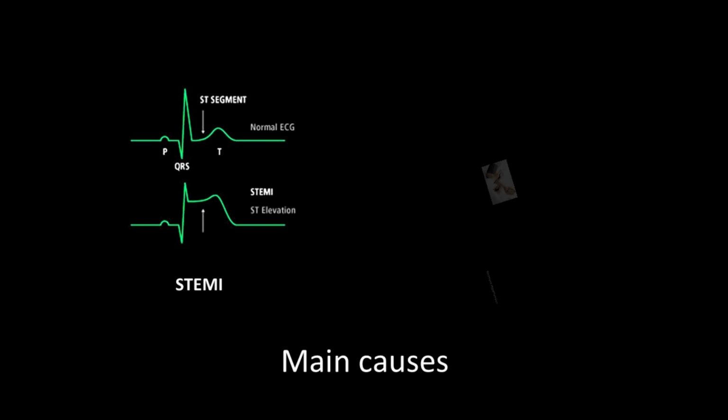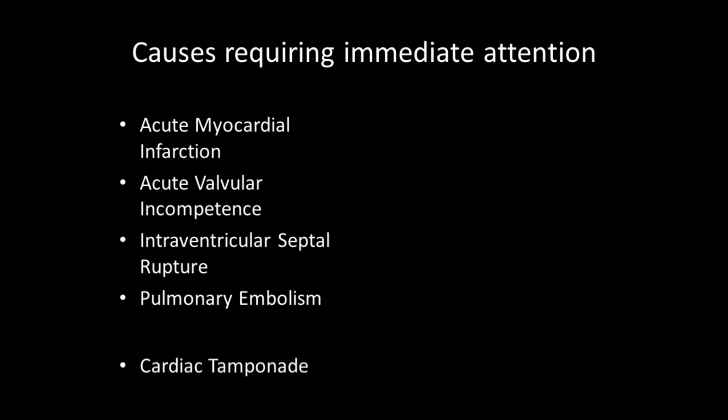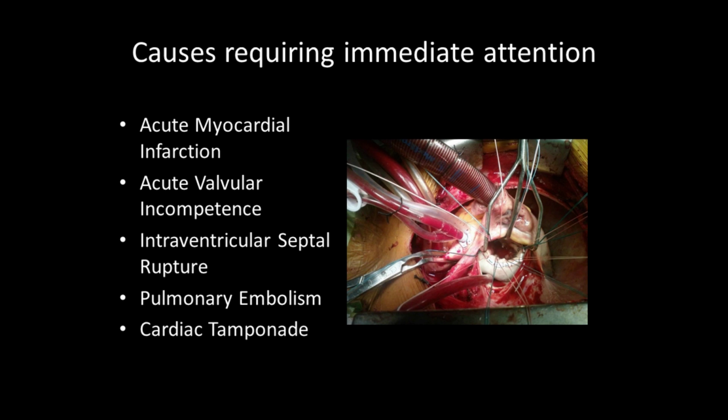Heart failure can have a variety of causes, but most commonly originates due to an ST-elevated myocardial infarction or resistant or untreated hypertension. Both of these conditions place additional strain on the heart muscle, causing it to thicken. Some causes, such as acute myocardial infarction, acute valvular incompetence, interventricular septal rupture, pulmonary embolism, and cardiac tamponade, require immediate surgical attention and can lead to sudden heart death if left untreated.